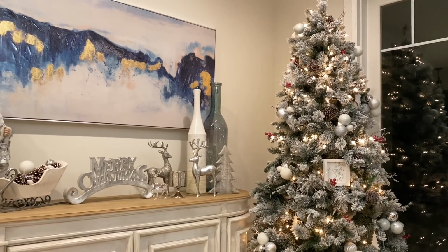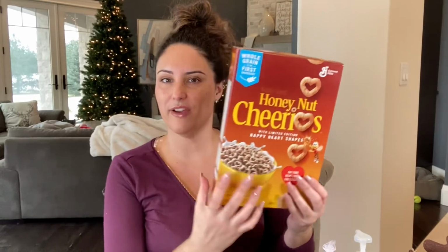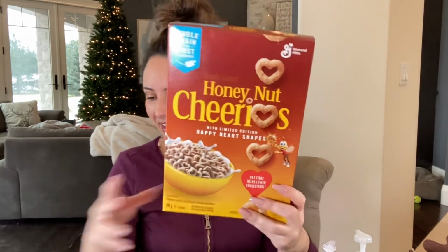Some awesome food finds. I don't know if anyone else is finding these things, but there's Honey Nut Cheerios with the little heart shape. I got Oreos.